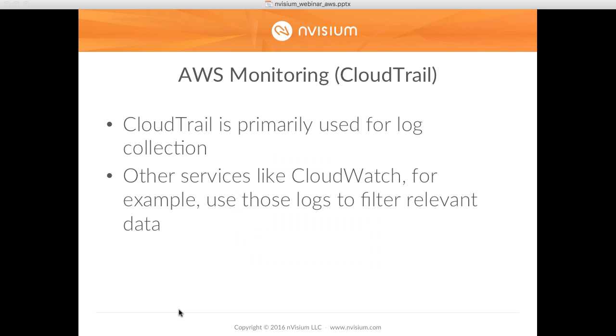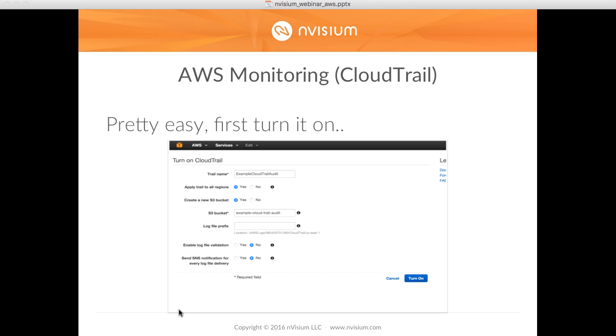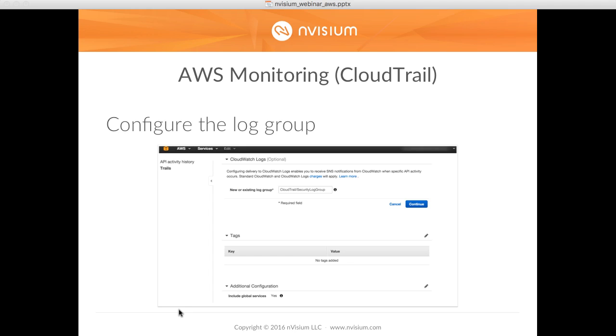So let's talk about CloudTrail real quick. CloudTrail is, again, used for log collection. To turn it on is very easy. You navigate to CloudTrail, turn it on, give it a CloudTrail name, and give it an S3 bucket where you'd like to store everything it's collecting. You configure the log group, and I say that because you can have multiple log groups. You can have a group just for the security people and a group just for the DevOps folks. You can separate this out, and there's always a reason to monitor things, and it may not just be for a security purpose. So that is an option available to you.